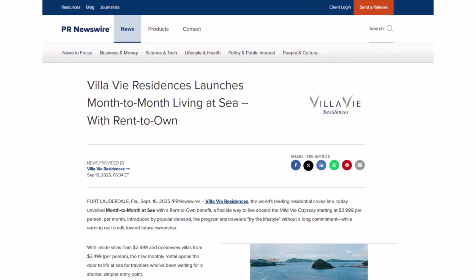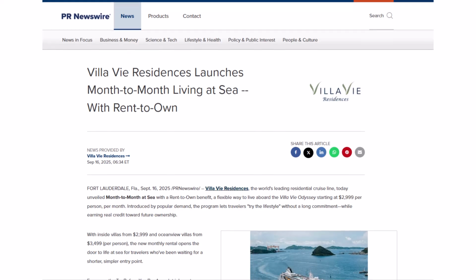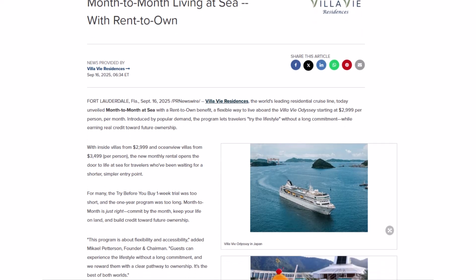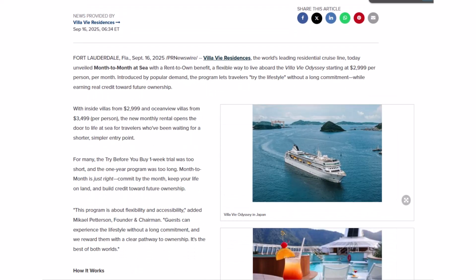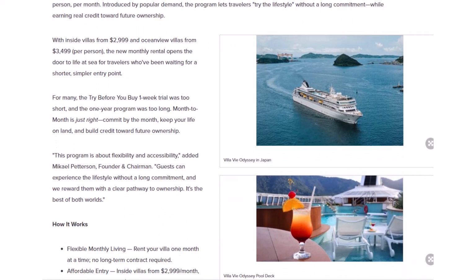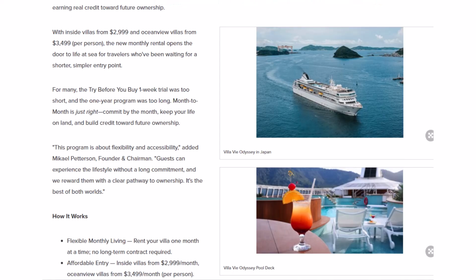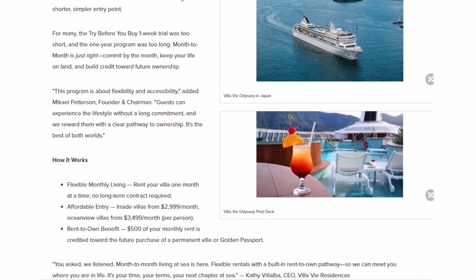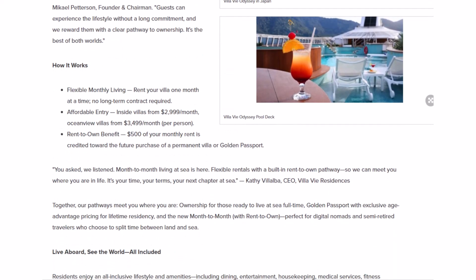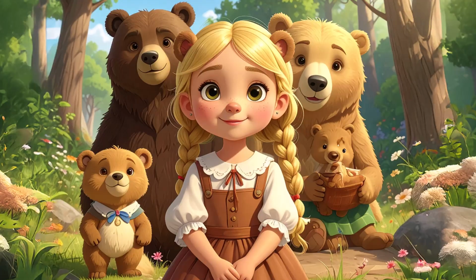A new program called Month to Month at Sea with the rent to own benefit. That's from PR Newswire. Inside villas start at $2,999 per month per person, with ocean views from $3,499 per month per person. They claim a rent to own benefit of $500 a month of your monthly rent is credited towards the future purchase of a permanent villa or the Golden Passport. It is month to month, no long-term contract required. And this is why I'm starting to think this is them trying hard to find a Goldilocks.